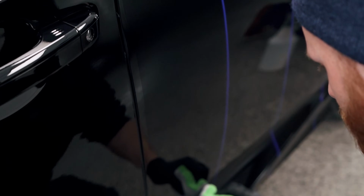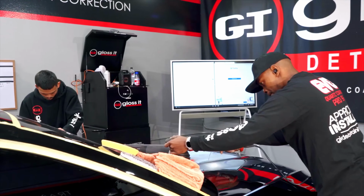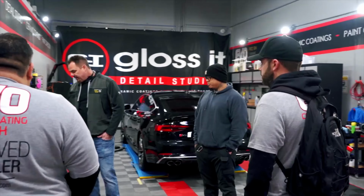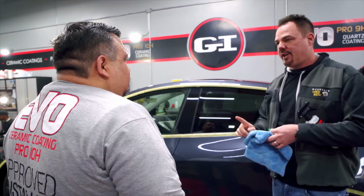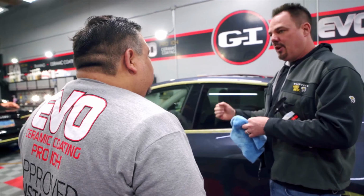Projected durability of this coating is 6 to 8 years with proper maintenance. This product does come with a warranty card, and it must be registered to be in effect. In order to become an authorized installer, you must attend a 2-day hands-on class for learning proper prep and paint correction professionally. The purpose of this class is to ensure full knowledge of paint correction and any type of paint imperfections before applying the ceramic coatings.